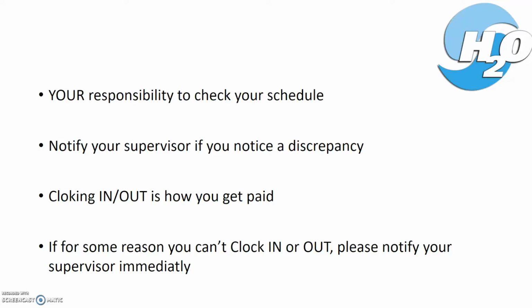Clocking in and out is how H2O pays for the shift you work. If you do not clock in and out correctly, your pay will be affected. If for some reason you cannot clock in and out, please notify your supervisor immediately.